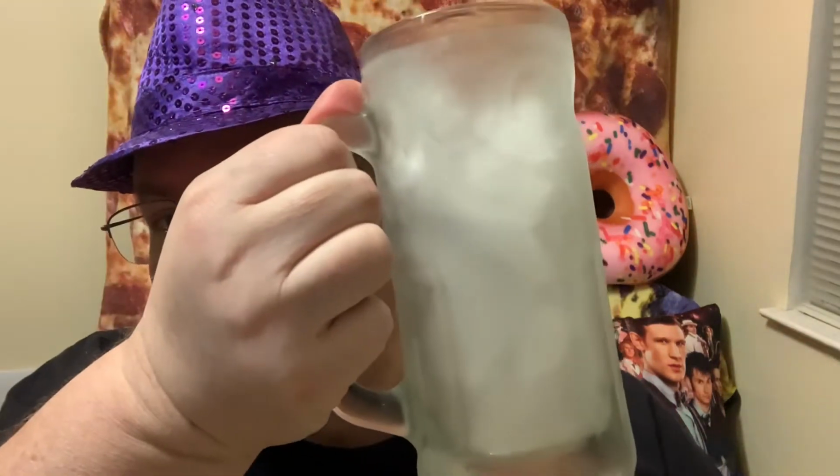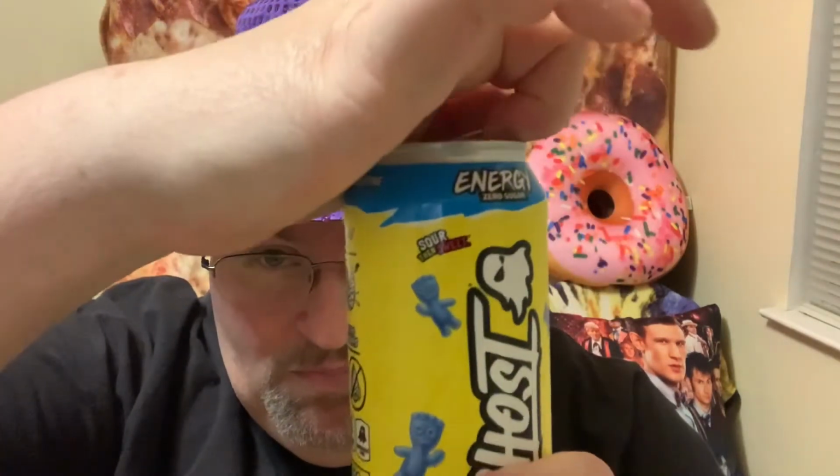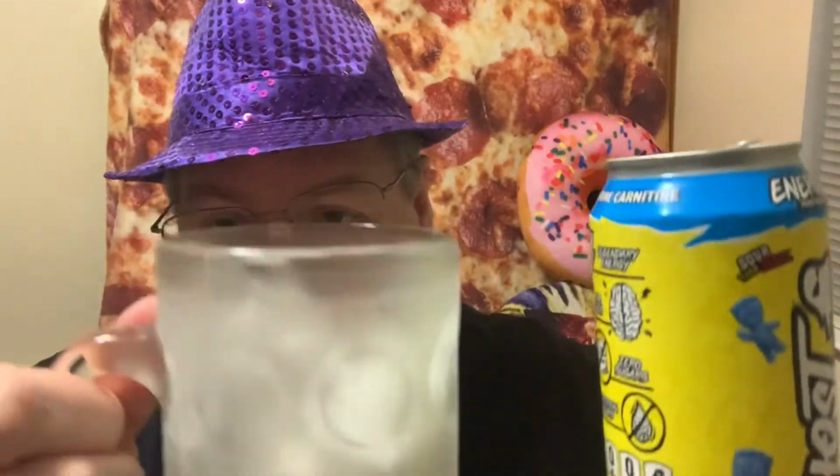And there we go. Yeah, it's got the ghost, a little cool stuff on the back. So I have no idea what this is going to be. I have a feeling it's going to be like Sour Patch. I have a frosted glass. Here we go. We're going to pop right into this one. So here we go. There's what's popping.